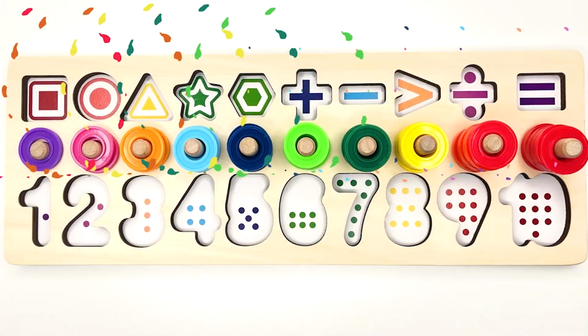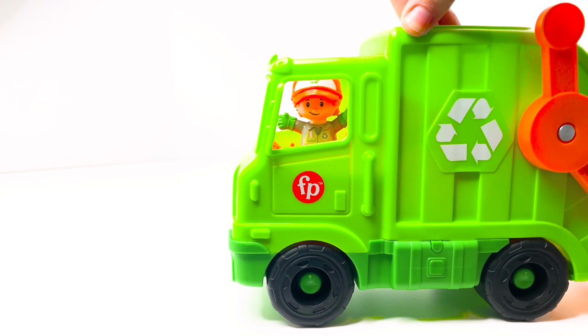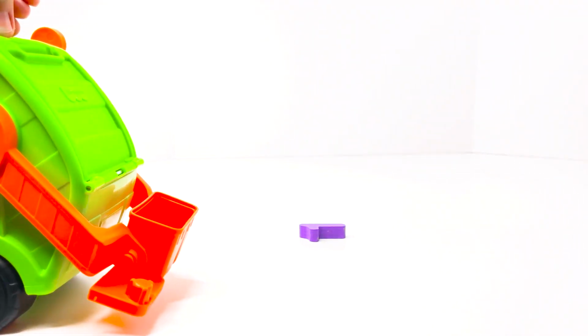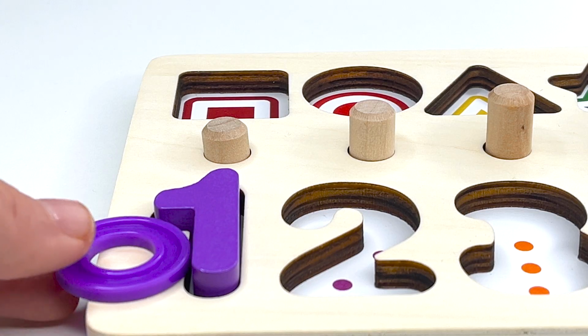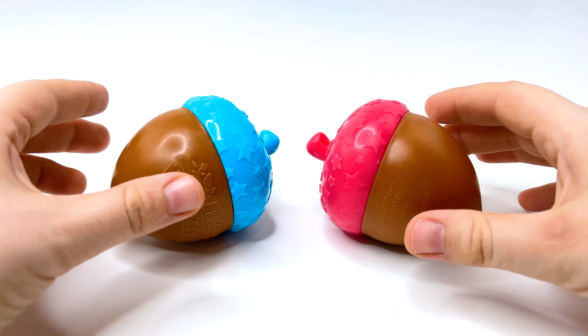Where did the puzzle pieces go? Look, it's a green recycling truck. What did it leave behind? Number 1. Look here, we have 1 dot. Here's 1 ring. Count with me. 1. We have 2 acorns.